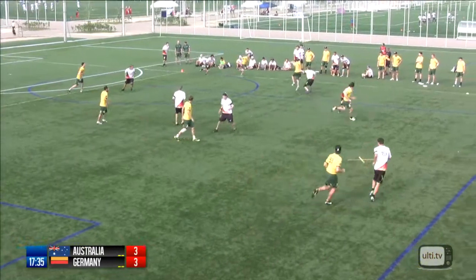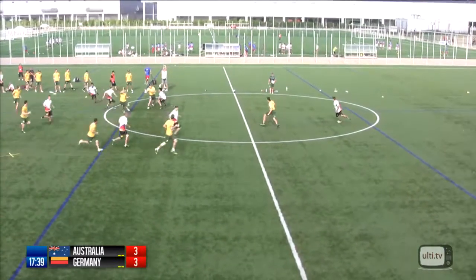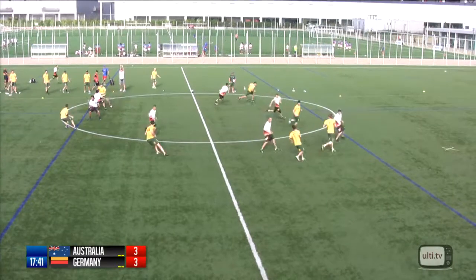Oshep jogs to the line. Puts it straight into Maka. Maka to Oshep. Oshep moves it underneath to Tubbs. Tubbs tries to go over top there. Opts not to.